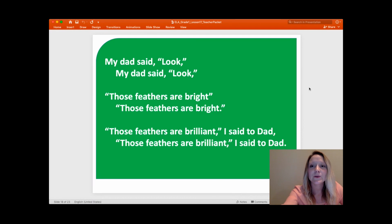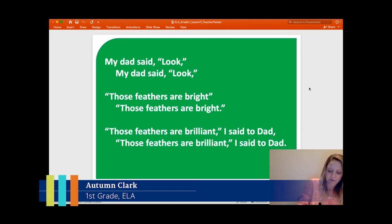Now, boys and girls, now that we have found some evidence in the text to describe birds, let's see how we would use describing words in a sentence. Now, I want you to think about that as you write. How could we use these words in a sentence? We would start with a capital letter, right? So I'm going to go ahead and grab my other piece of paper, and I'm going to start my sentence with a capital, of course. And I'm going to write that I saw, and then I'm going to write a blank. Okay?